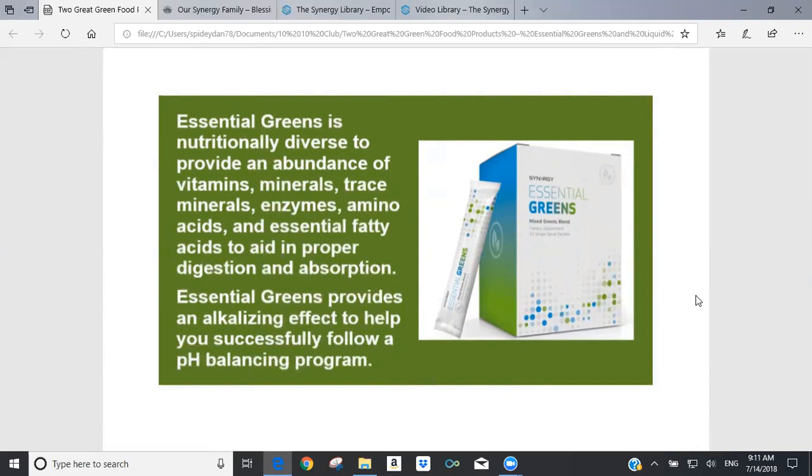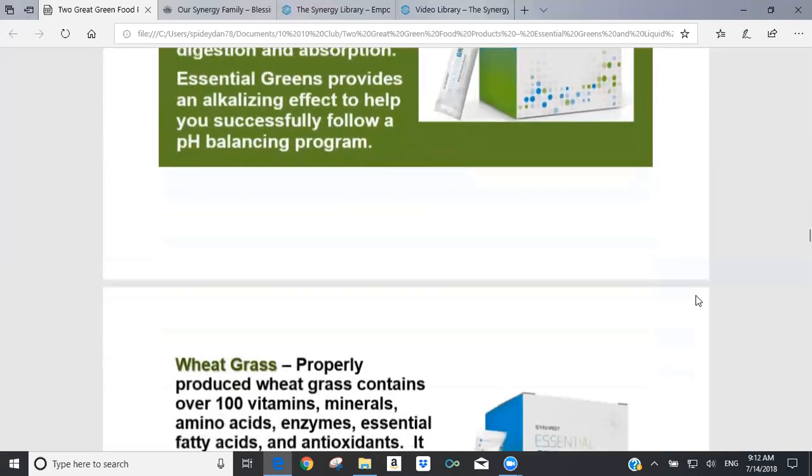You just take one packet out of the box, you tear the top off, you add it into your ingredients for your morning shake, and then when you blend it, it all gets blended up, and for most people, they're not going to be able to taste the essential greens like they would if it was a standalone product just in water.